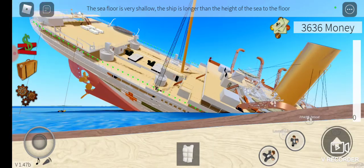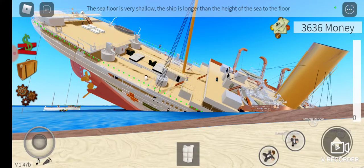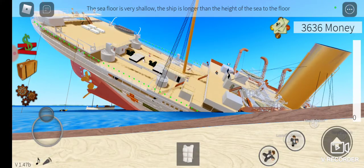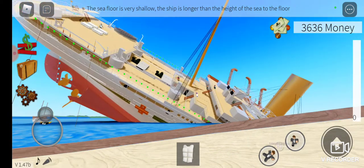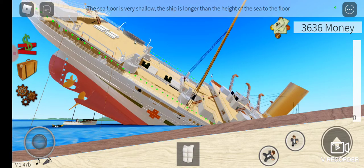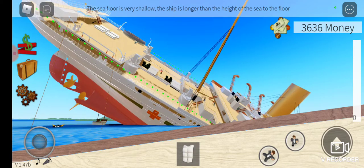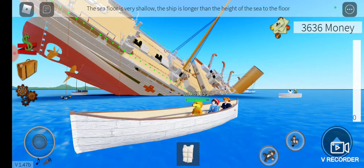Oh my god, she's sinking very fast. The people on board are running out of time. She's capsizing. Gotta row away from the ship. Move it, move it. Oh my god. This is terrifying. I don't think she'll last much longer. She's going.